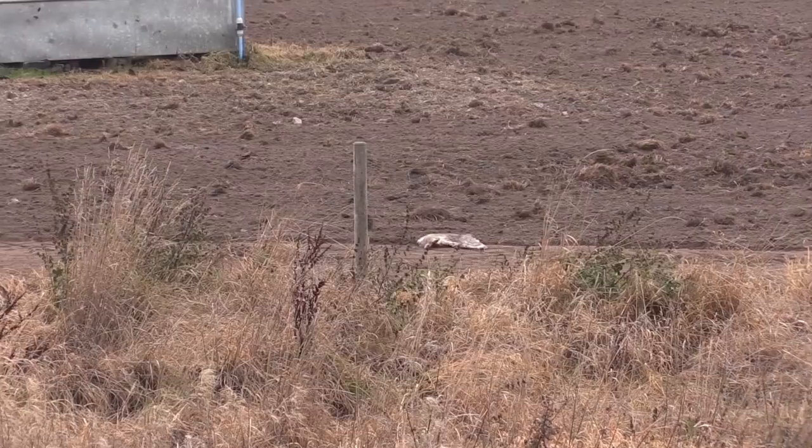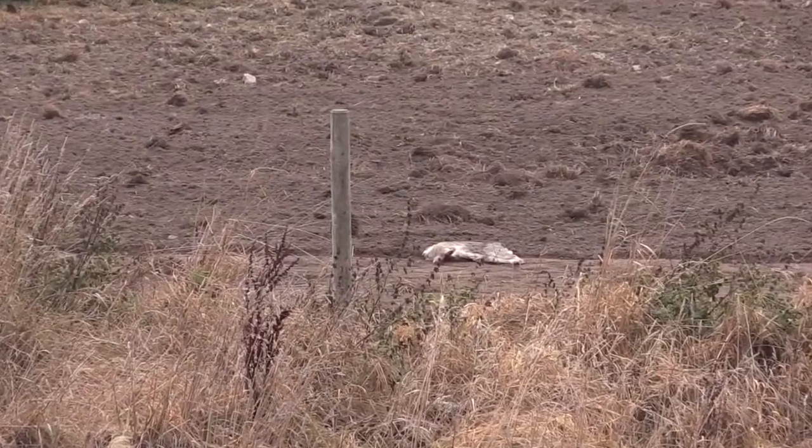A few magpies kicking about here as well that I haven't managed to catch up with just yet. But over the next week, 10 days, hopefully, if they become accustomed to seeing an odd dead rabbit every now and again, I may just get an opportunity on them as well.